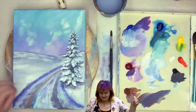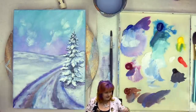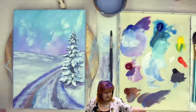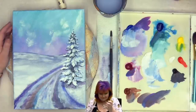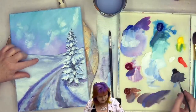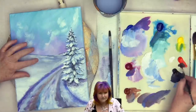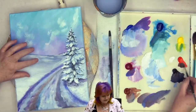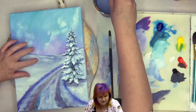I am going to use a small angle brush to put this in. The reason I'm going to use a small angle is because it's a little bit like a bright, but it'll give me nice controlled drawing lines for everything. And I'm going to decide where I'm going to put it. I'm going to put my cabin here. So I'm going to take a little bit of my cad red and my Mars black. I'm going to make a dark color.